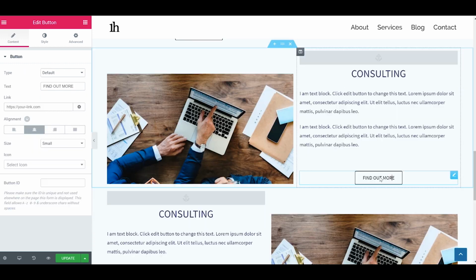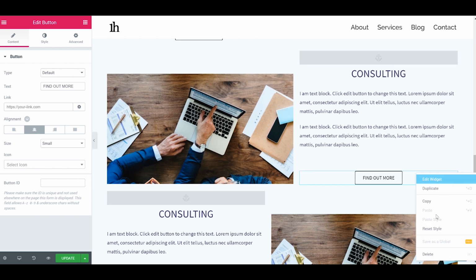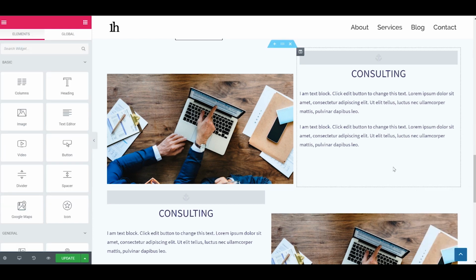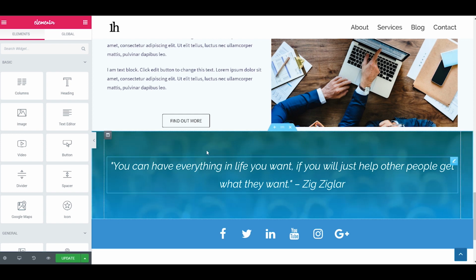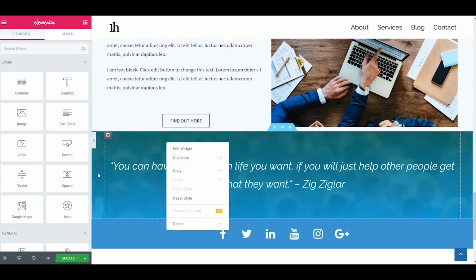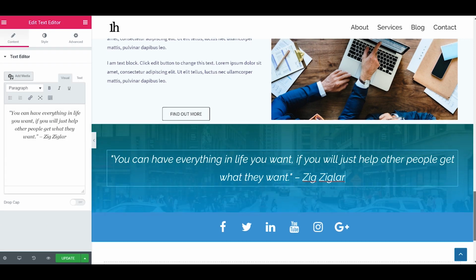So that's really easy. I've also got here these little buttons that you could essentially link to extra pages that you've created that go into consulting perhaps in more detail. And if you didn't want it, you could just simply hit edit and then delete, and you don't have to have that there. Okay, and then we've just got down here a nice little quote. Again, this is completely optional. You can go through though and you can edit it.